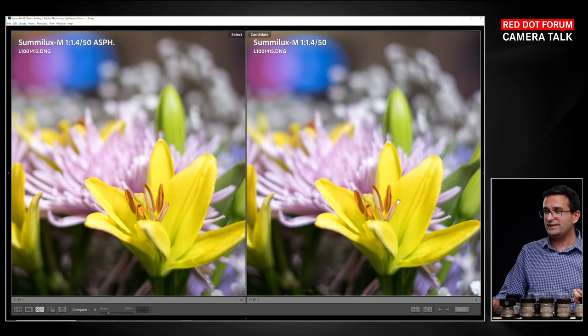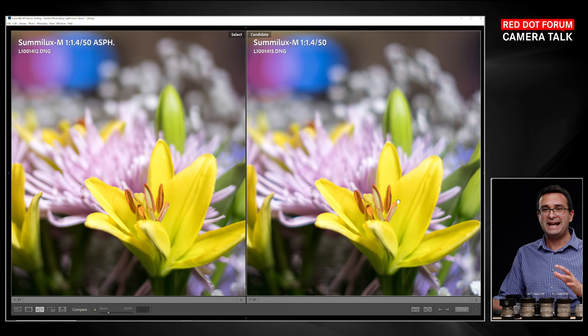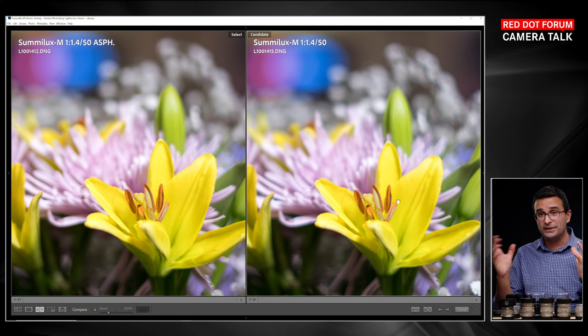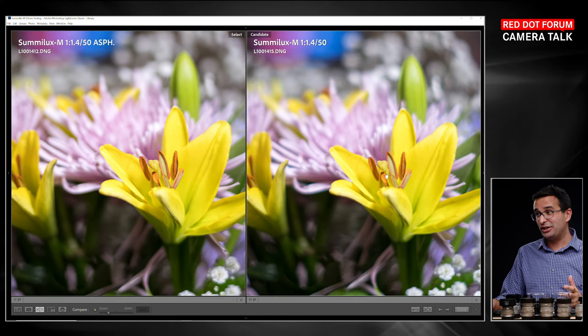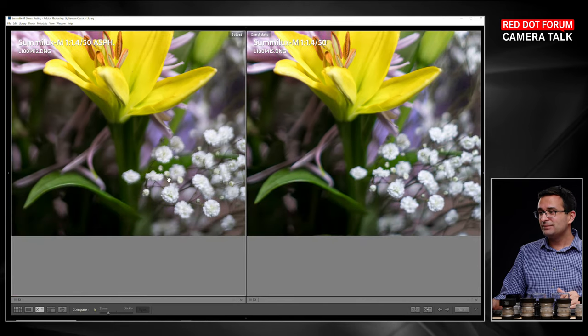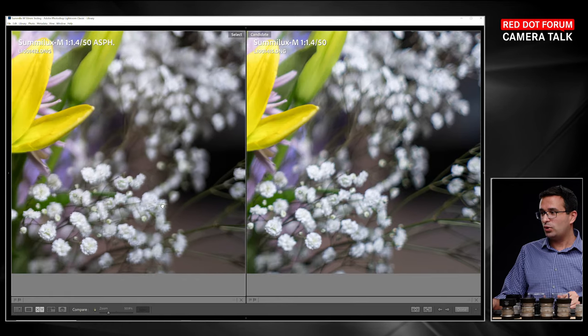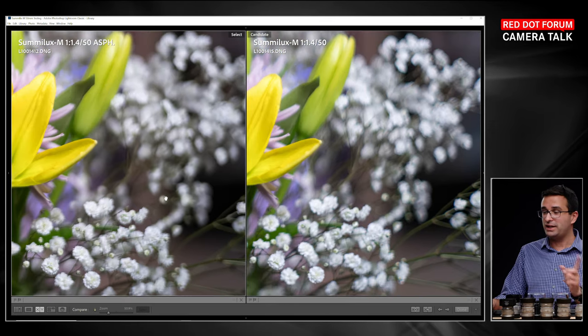Even though this is not a sharpness test, you can see pretty obvious differences. Since I'm not testing for sharpness in this scenario, I may not have 100% perfect focus because it's really hard to focus on this little flower. But you can definitely see where the focus just melts away in the corners, especially on the older one, which again is on the right.